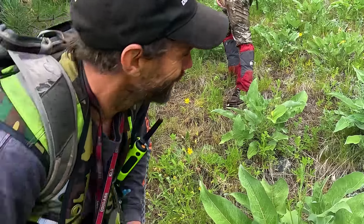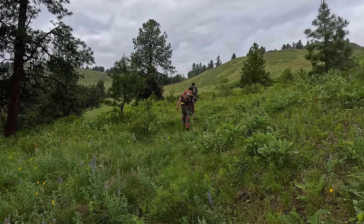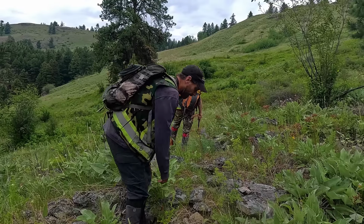No. Those two are mountain goats. Oh my goodness, they just keep going and going. This is a big hill for me to hike up. Are we up onto the new claim yet?